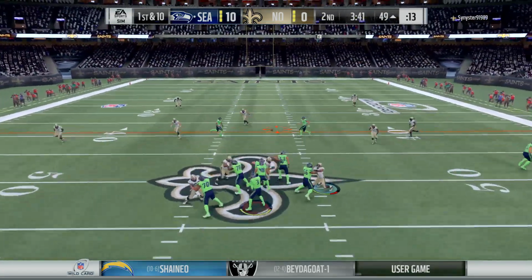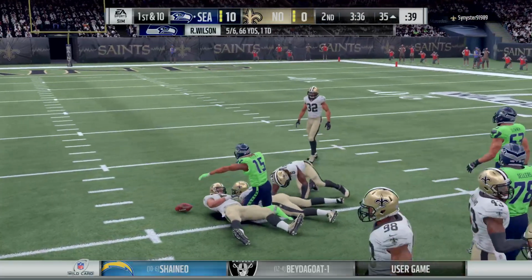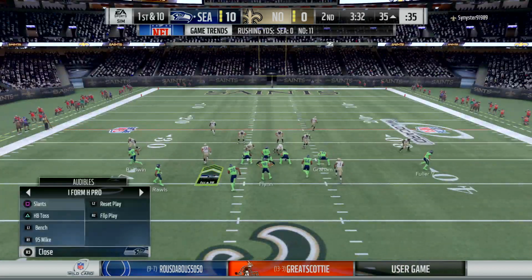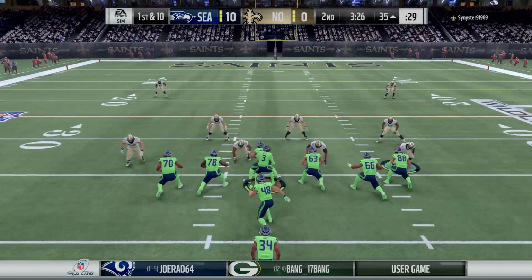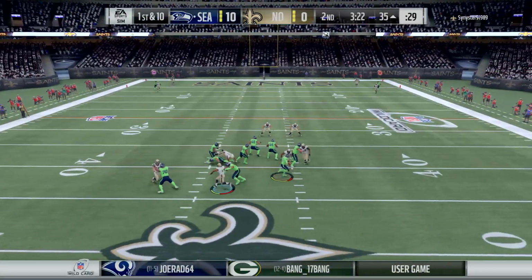On 1st and 10, it's Wilson. And this one complete to Will Fuller. And he's brought down. They give him 14 yards that time and a fresh set of downs. And defensively, they were in zone coverage there. Do you have to be a little careful playing against a good quarterback like he is to not play too much zone? Yeah, you have to be careful about that.